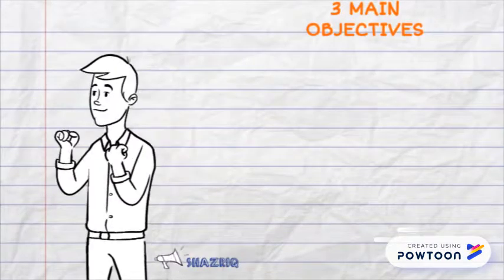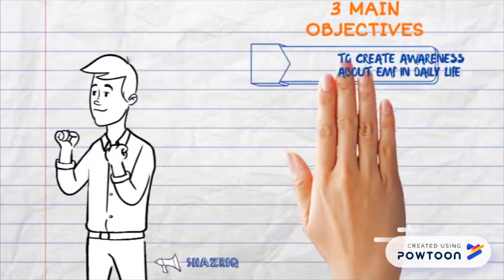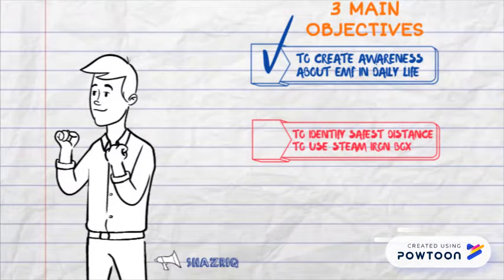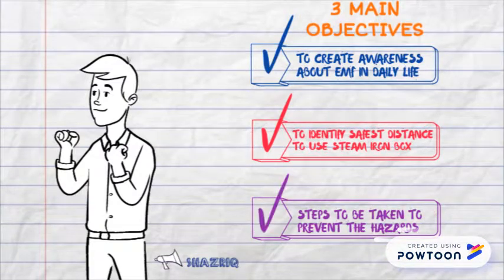We have three main objectives. First is to create awareness about EMF in our daily life. The second one is to identify the safest distance when we use the steam iron box. And the last one is to provide the steps that need to be taken to prevent the hazard.